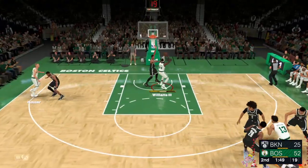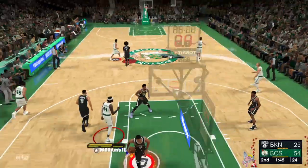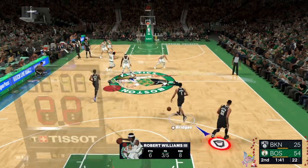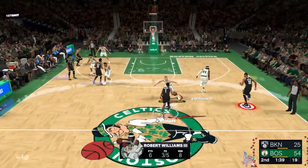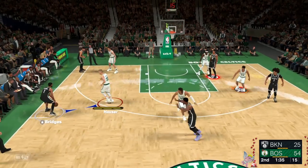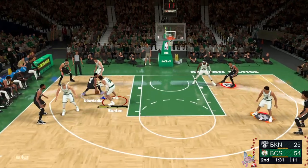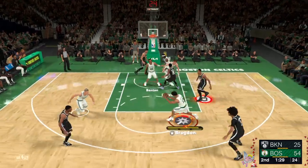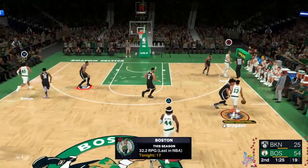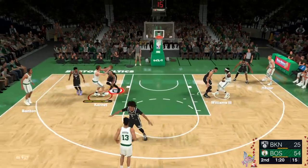Down low, here's Williams. Gets to the rim for 2 with the D all over him. 6 points for Williams. And that bucket adds to what has been a big difference in points in the paint between the two teams. Pass to Dinwiddie. Oh, that's blocked. Well, they've been better than good on the glass today, and there is a glaring discrepancy between these two teams in that area.